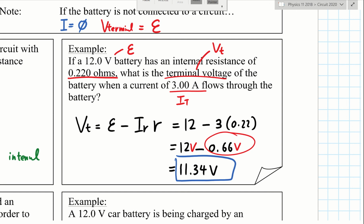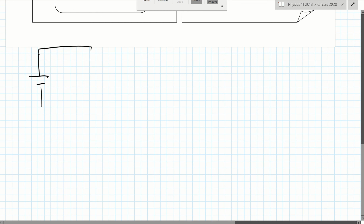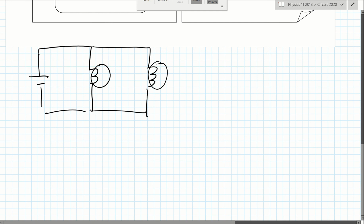Okay, so now we can look at charging. Oh, so that's actually one extra thing I want to have you look at first. Please look at this circuit that I'm drawing. This is a light bulb A, and this is another light bulb B. So circuit: light bulb A, light bulb B.